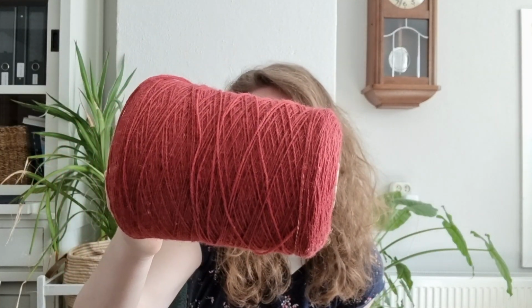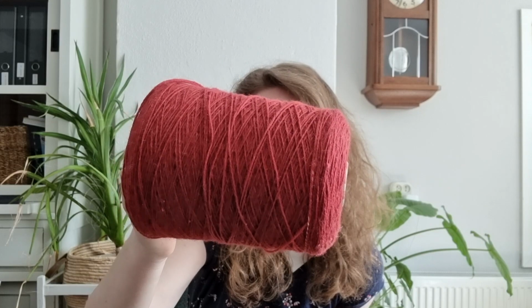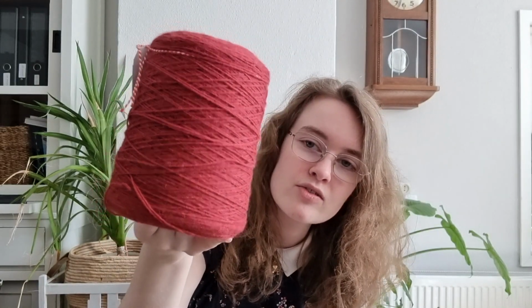Then the big thing that I got at the Handwerkbeurs, again from Antje, was this huge cone. So this cone is sock yarn. It is 75% wool and 25% nylon. And it is 500 grams, which equals 2,100 meters of yarn for needle sizes 2 until 3.5, and it is almost as big as my head. I just really wanted the cone, and I love this color, so I got this cone.